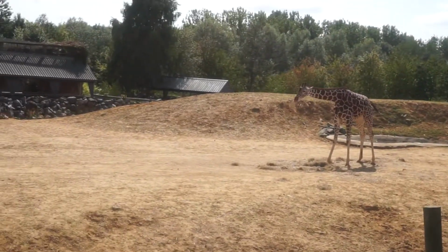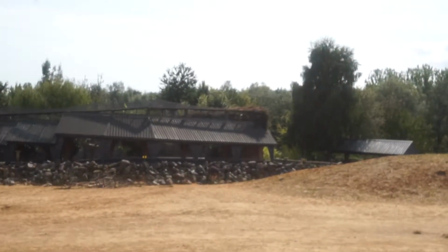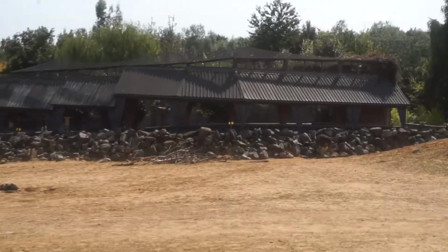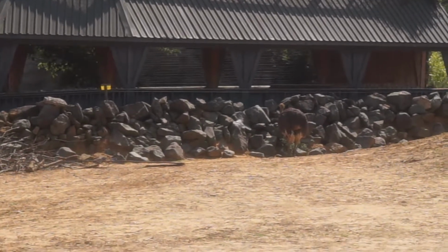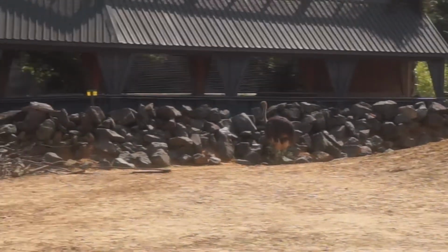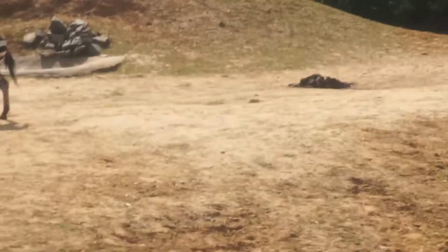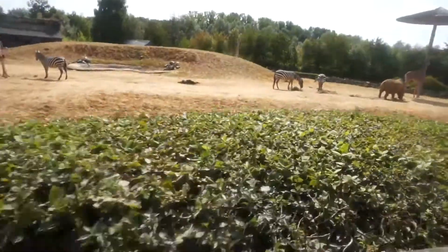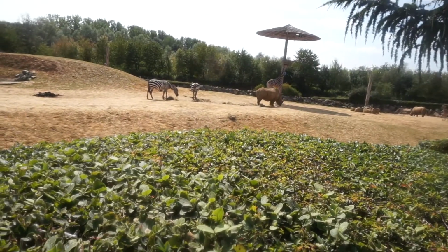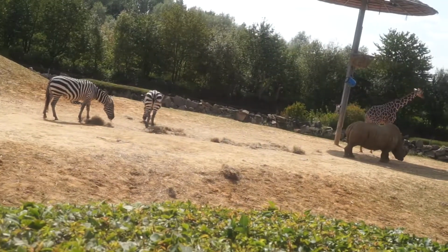Zebra at the back as well. Okay. Oh, Mom, I see an ostrich. Oh, wow, there is an ostrich. Let's go a little bit closer down there. Oh yeah, I think that's a deer, right? They put them all in here, all the wild African animals.